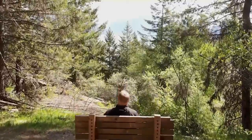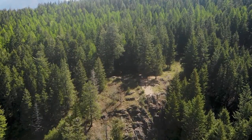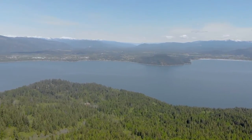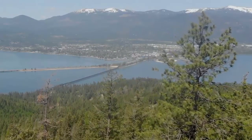There are several view spots. There's 3 benches. Some hikers go all the way to the top of Gold Hill. And from the top of Gold Hill, you have a 270-degree view of basically everything to the south, east, and west. And then there's another view spot up there that you have a 90-degree view to the north.